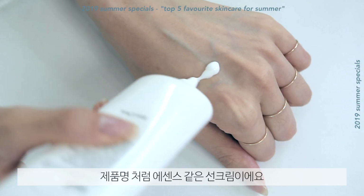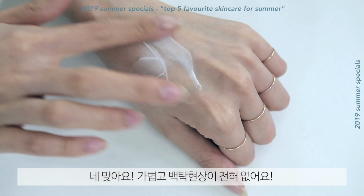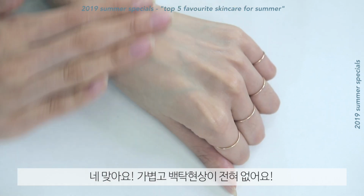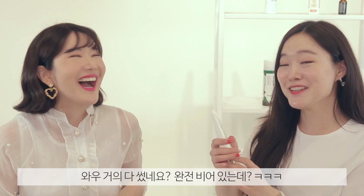Like the name itself, it's a very essence-like sunscreen. Very airy. It's lightweight. It has 100% no white cast. Thank God. This is actually the sunscreen I put on this morning. It's on my vanity. And I love that there's so much product in this. You used it up. Yes, this is empty, guys. This is like my third one. So I want to share with you guys mine.